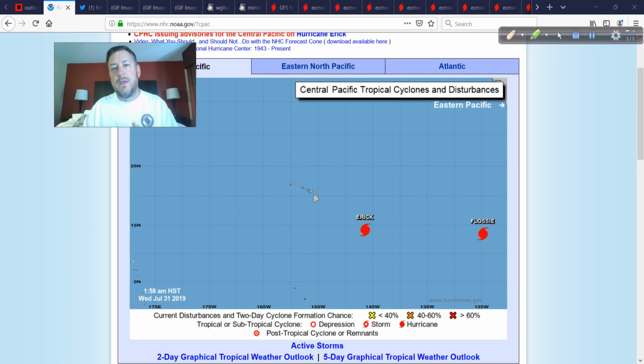So yes, if you're going to Hawaii on vacation or business or whatever, and you end up going to the beach and you see some larger than normal swells coming in, and wave action along those beaches, especially the Big Island, as Erick goes by first and then Flossie, just remember there are other impacts here. First, the wave action, and the surfers, of course, will love that, but you have to be very careful. There's a lot of energy in that water, and it can break your neck if those breaking waves happen to tumble you head first into the sand.